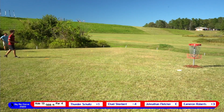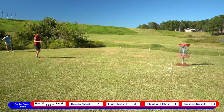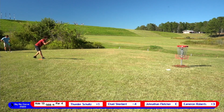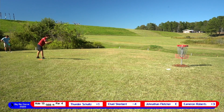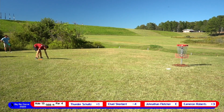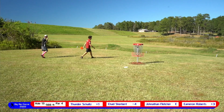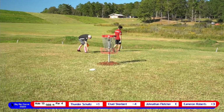There shouldn't be too much wind. You can see the flags blowing up there, but we mentioned it before. Once you get on the other side of the levee or dam, there's not as much wind down here at the bottom of the bowl. Yeah, you could even see with Thunder's wind check right there that the grass didn't move too much. Both guys getting big putted. Similar landing spots, very similar putts. Both very unhappy.